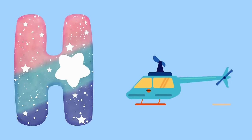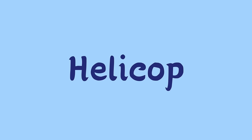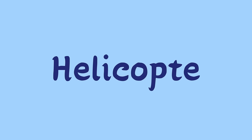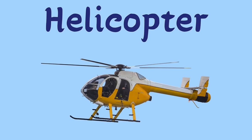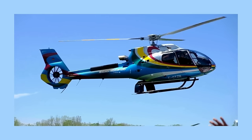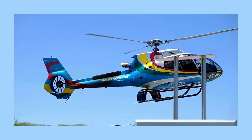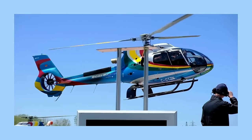H. H is for helicopter. H-E-L-I-C-O-P-T-E-R. Helicopter. Helicopters are flying vehicles with spinning blades on top, zooming through the sky to rescue people, deliver supplies, and reach places that are hard to get to.